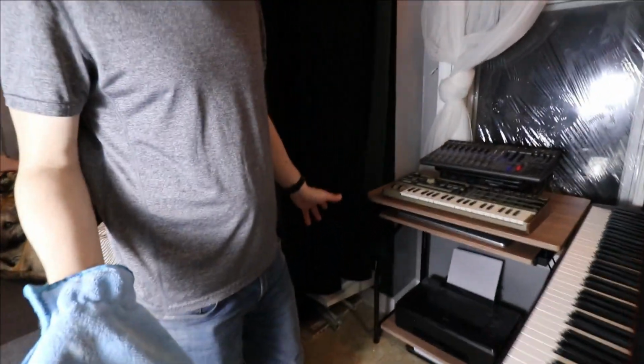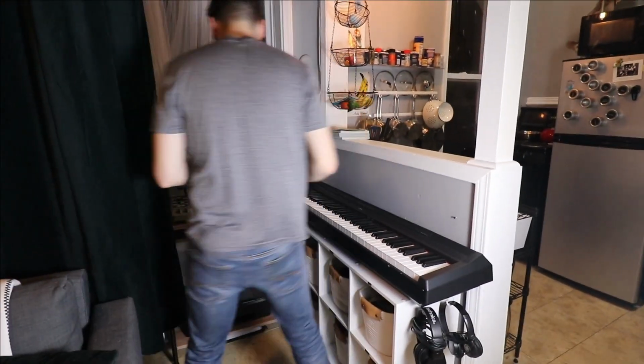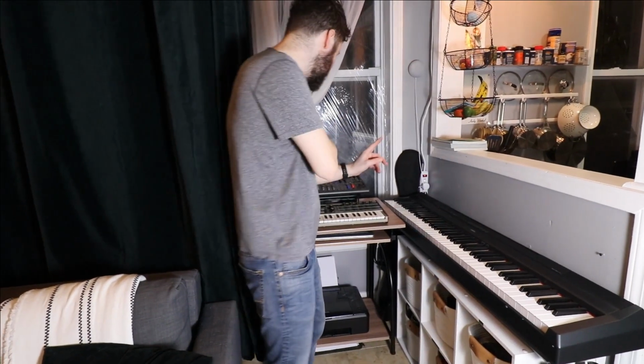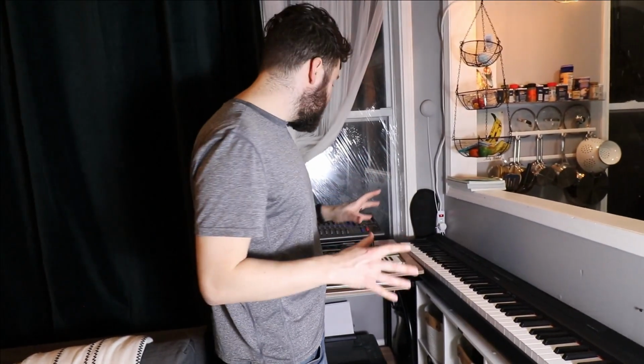This is my brand new studio. Cozy studio, if you will. It is rather cozy. But we just finally got this set up. Michelle actually gave me this desk for Valentine's Day, which is amazing. Just built it tonight. And so I've got everything that I need accessible right away.